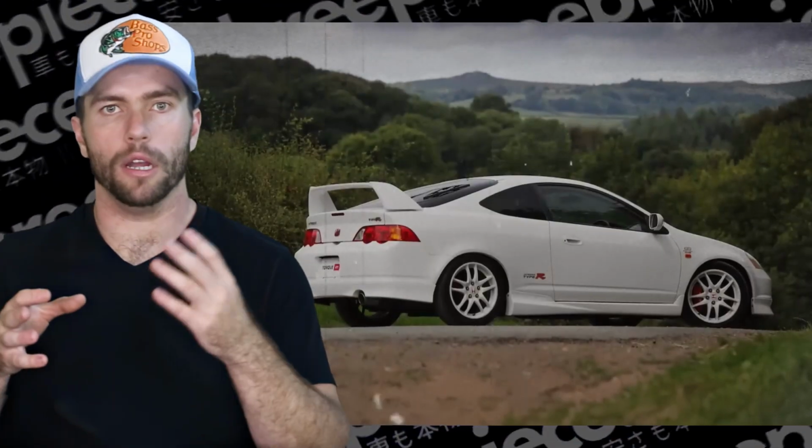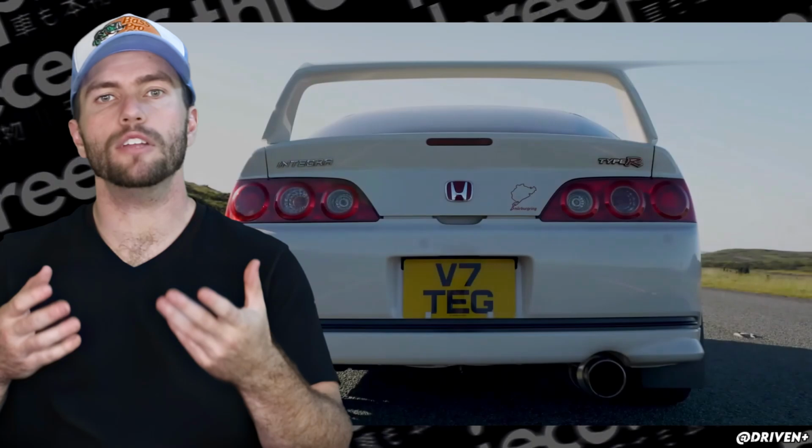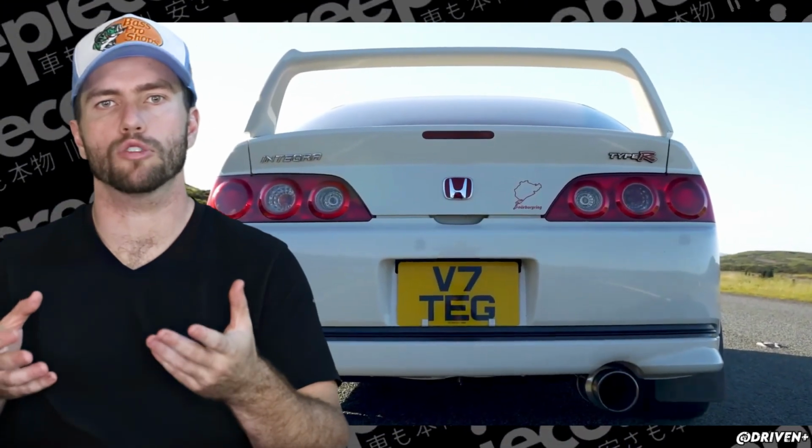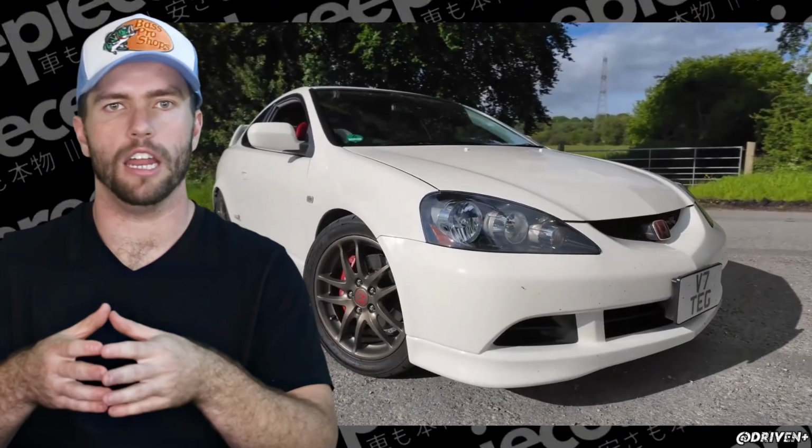Now the Type R, a Japan-only car, the real gem of the DC5 lineup, it was never sold in the US, but it was the purest expression of Honda's performance philosophy at the time. Equipped with the K20A, the Type R made 217 horsepower and came with a factory LSD. It was lighter, faster, and sharper than anything else in the front-wheel drive Honda lineup at the time.